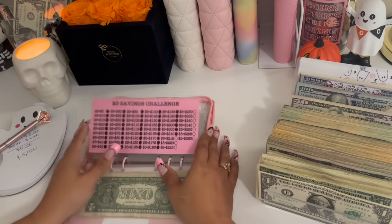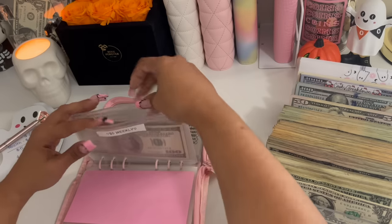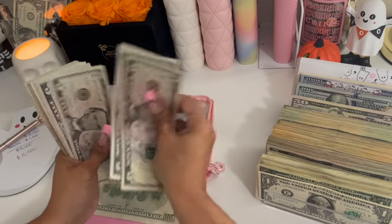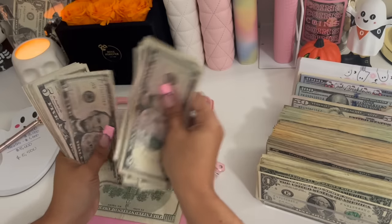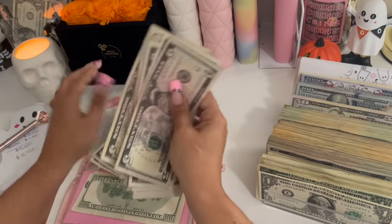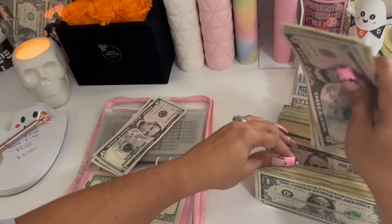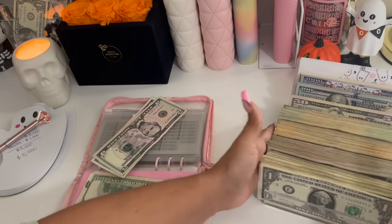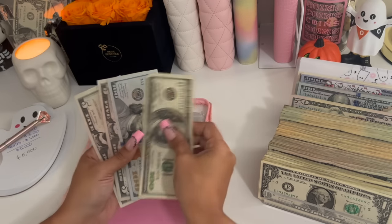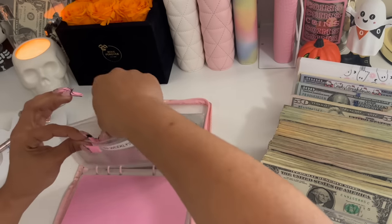There we go. Okay, so we have 210 in the fives. I already can see that we have a $100 bill in there. So we have 5, 10, 15, 20, 25, 30, 35, 40, 45, 50, 55, 60, 65, 70, 75, 80, 85, 90, 95, 100. So I'm going to take 100 in fives and replace that with a $100 bill. And that gives us 1, 2, 10.